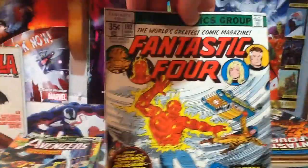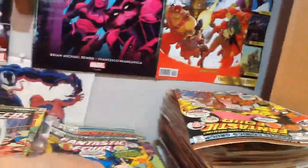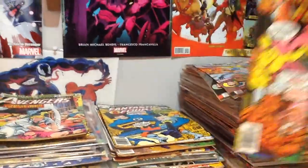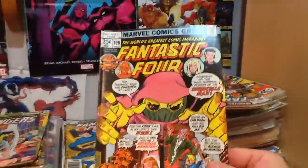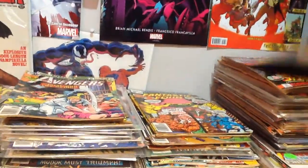193. 192. 191, 190, 197. He also had a bunch of Hulk books, which I didn't get a chance to look through, that were $1 a piece. So I'm going to have to go back and see what I can find in there. 196. And a lot of these books still have a lot of gloss on them, too. You can pick them all up for less than cover price.